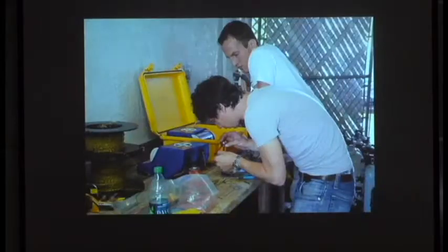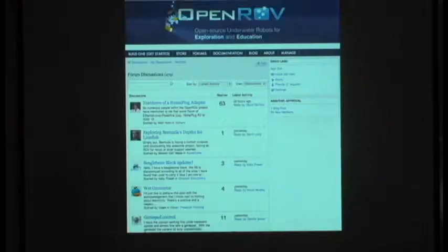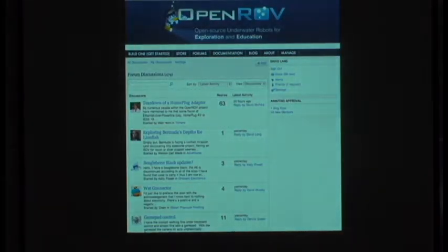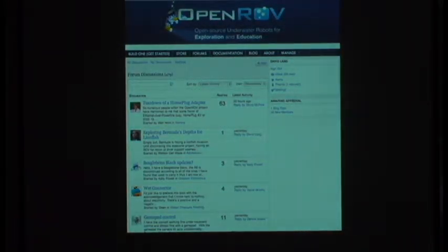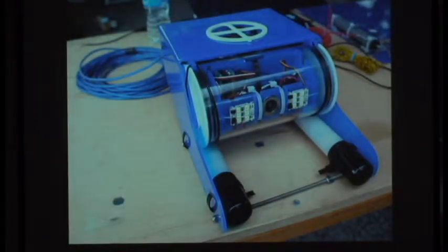We got near it. So I met David, my co-founder, and he's an amazing guy. He understands the community aspect, how to get everyone involved. And so we started doing things. We put together a website called openrov.com, where we asked the internet for help. You know, we didn't know what we were doing, but other people do. Everyone is smarter than anyone. And the forums, at first it was just him and me talking back and forth, but they started to grow, and eventually we ended up with a robot that looked like that.